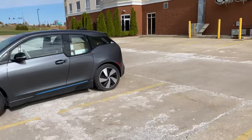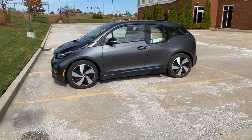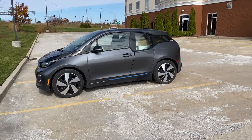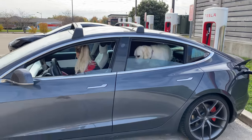The i3 is just sitting on the range extender charging up. I got out the passenger seat. I can actually lock the car like this. You see it beeps at you, but the doors are locked and it'll just sit there charging on gas, which we need it to do. And let's go get some Jimmy John's.